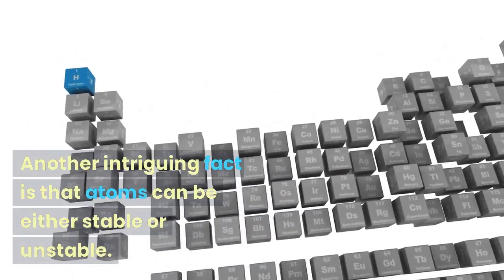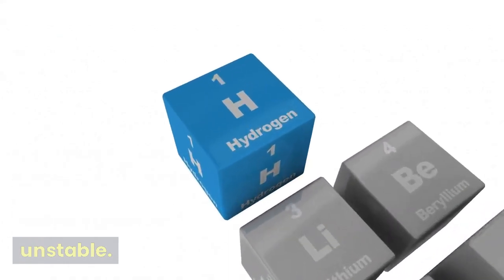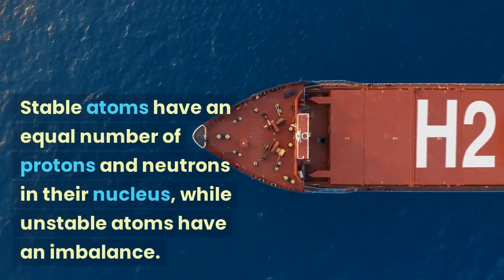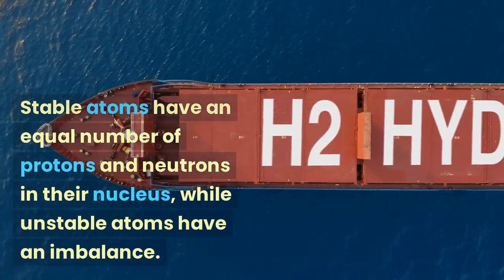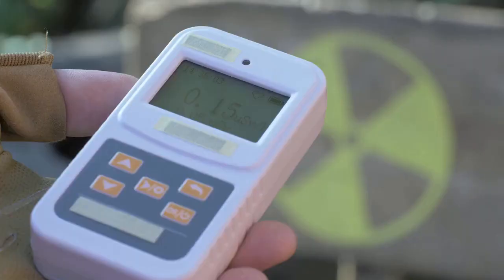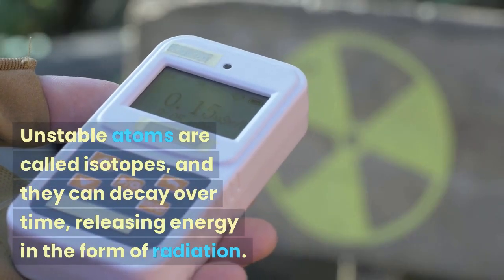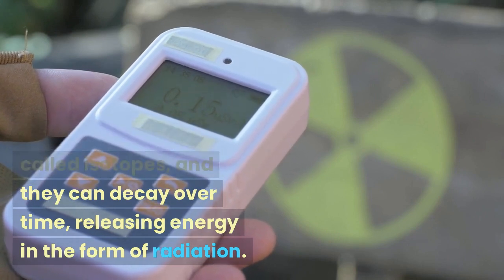Another intriguing fact is that atoms can be either stable or unstable. Stable atoms have an equal number of protons and neutrons in their nucleus, while unstable atoms have an imbalance. Unstable atoms are called isotopes, and they can decay over time, releasing energy in the form of radiation.